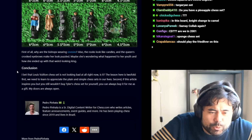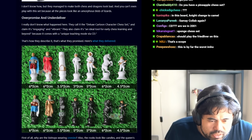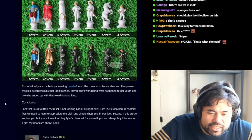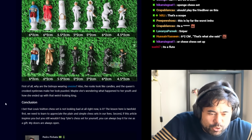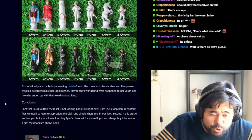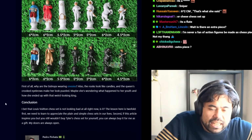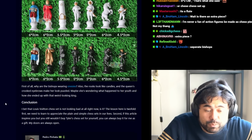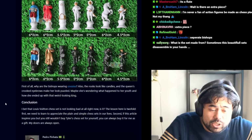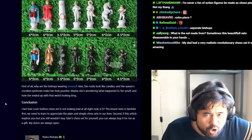I just don't get it. First of all, why are the bishops wearing onesies? Wait, the bishops are wearing onesies? I guess. I can't even tell that. But anyway, why are the bishops wearing onesies? The rooks look like candles. And the queen's crooked eyebrows make her look puzzled. Maybe she's wondering what happened to her youth and how she ended up with that weird-looking king. Conclusion: I bet the Louis Vuitton chess set is not looking bad at all right now, is it? The lesson here is twofold. First, we need to learn to appreciate the plain and simple chess sets in our lives. Second, if this article inspires you, but you still wouldn't buy Tyler's chess set for yourself, you can always buy it for me as a gift. My doors are always open.